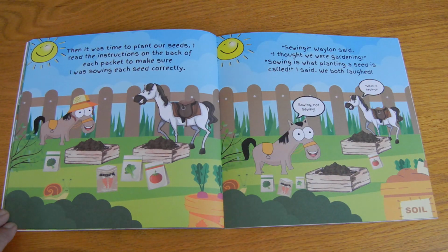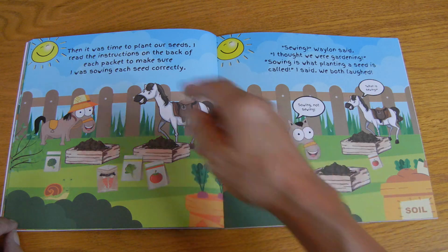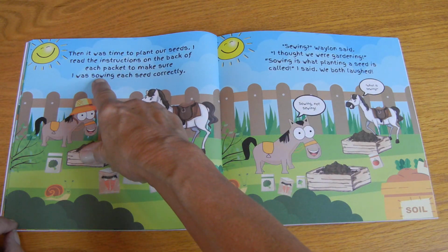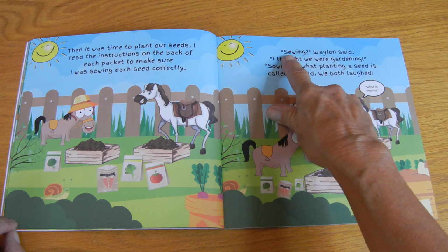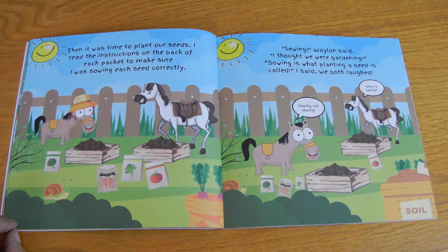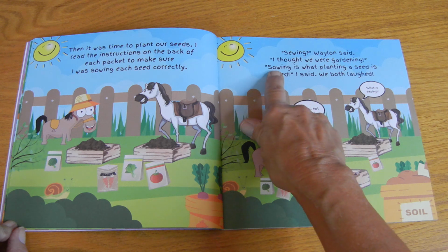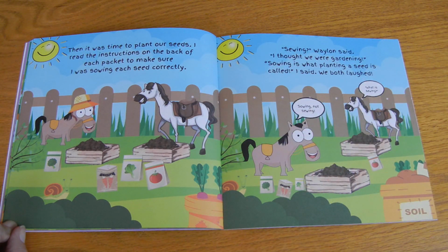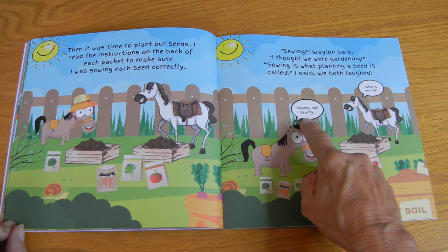Then it was time to plant our seeds. I read the instructions on the back of each packet to make sure I was sowing each seed correctly. Now see here, this S-O-W-I-N-G, sowing. Sowing? Waylon said. S-E-W-I-N-G. I thought we were planting a garden. Sowing, with an O, is what planting a seed is called, I said. We both laughed. What is sowing? Sowing, not sewing.